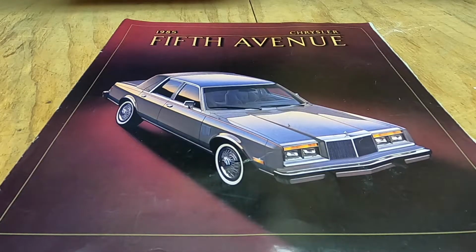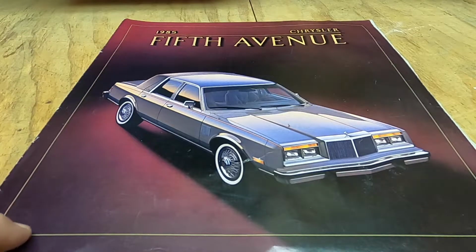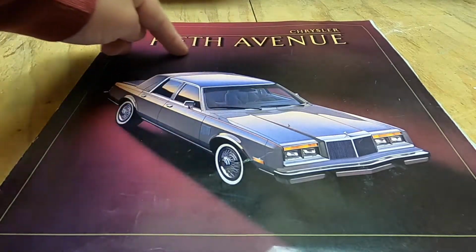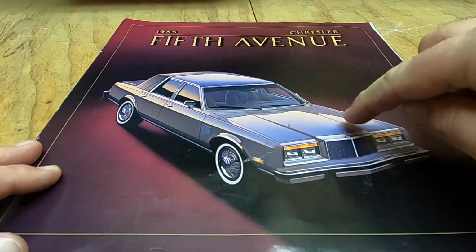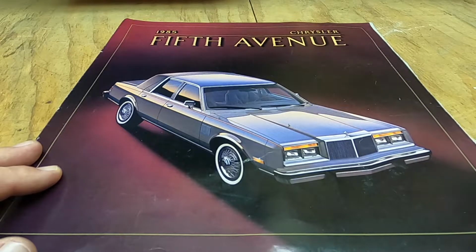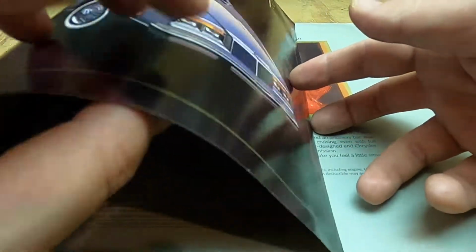Alright, as you can see on the front cover, very 80s, has this dark maroon gradient finish to it with the gold edging, gold typeface, and then you have a silver car here. And then we're going to open up the first page here.